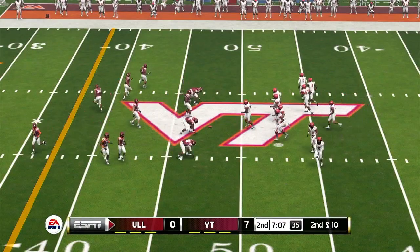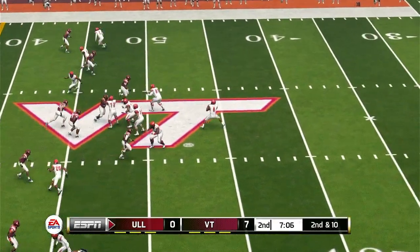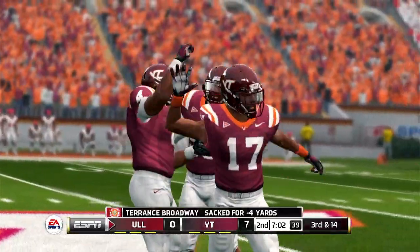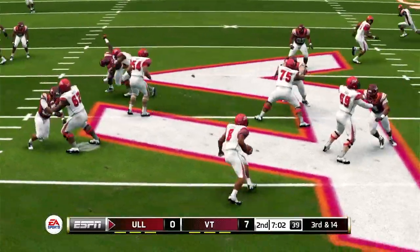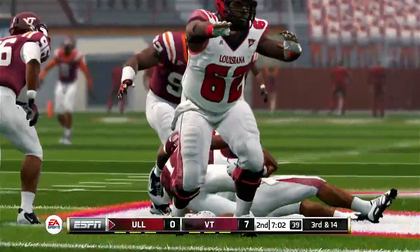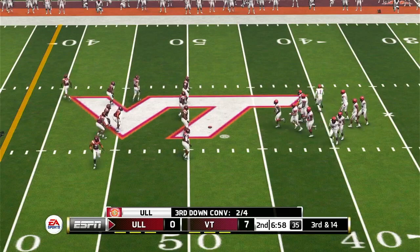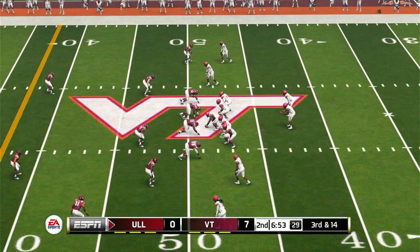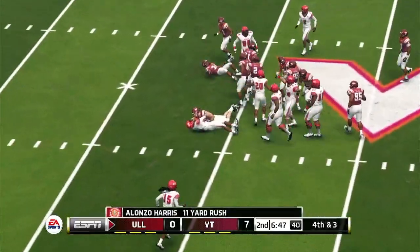From the 48-yard line, second down. Empty backfield, quarterback in the gun. Five wide receivers. He scrambled. He's wrapped up for the sack. Gains his way to the 40-yard line.